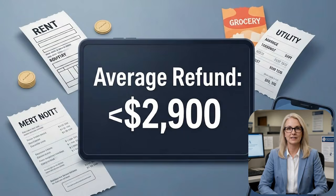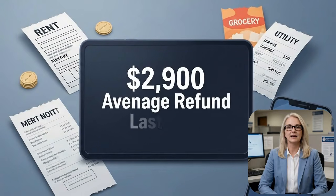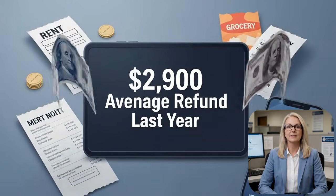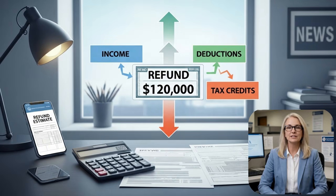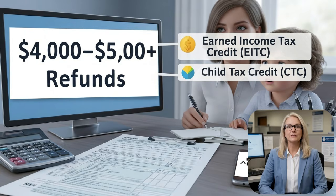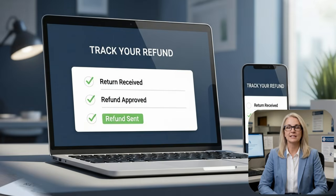The average refund last year was hovering around $2,900, which is not pocket change. This year, depending on changes in your income, deductions, or credits, your refund could be bigger or smaller. Some families are seeing refunds over $4,000 or $5,000, especially if they qualify for things like the Earned Income Tax Credit or the Child Tax Credit.